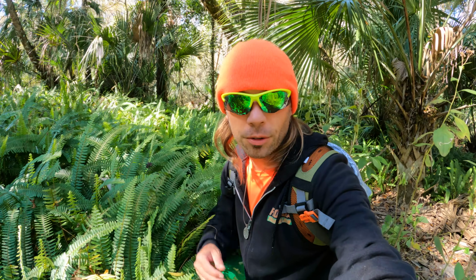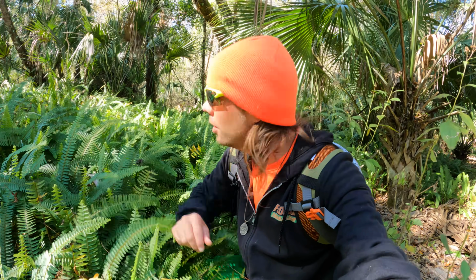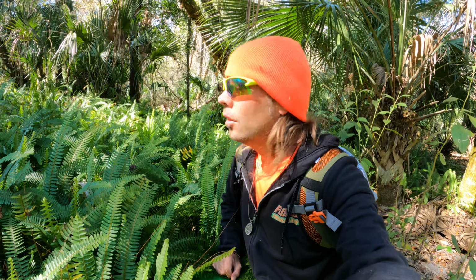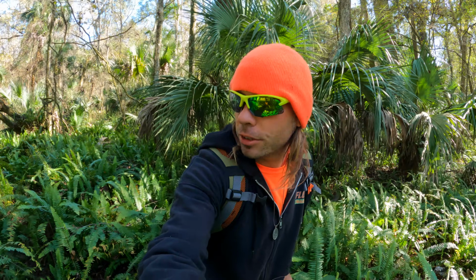See another large oak tree through the woods there. It's very overgrown in this area, a lot of tall ferns. So I'm gonna walk around the surrounding area, see if I can reach this fallen oak. Very overgrown out here, dense. Feels like a prehistoric jungle.